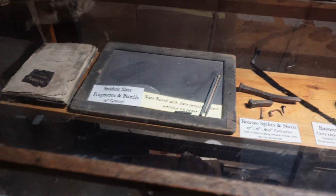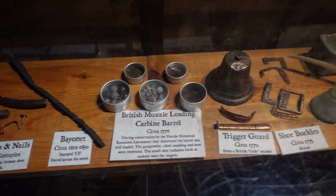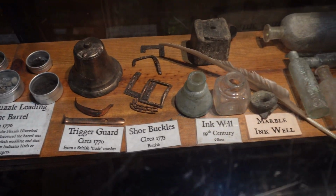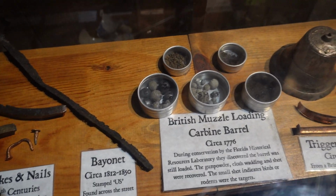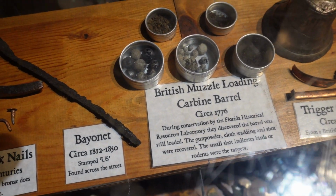We got all kinds of cool little old tools and inkwell, shoe buckles, British muzzles, and carbine barrel. How cool.